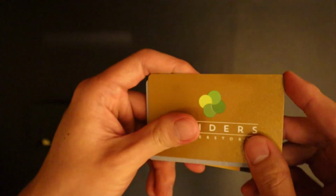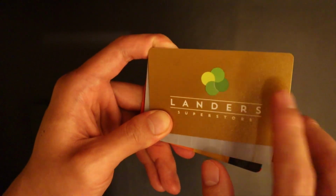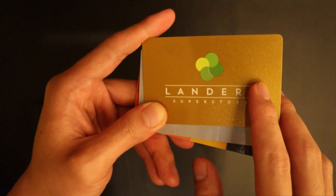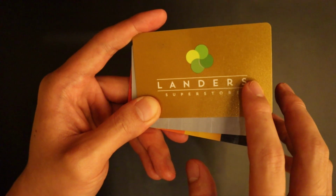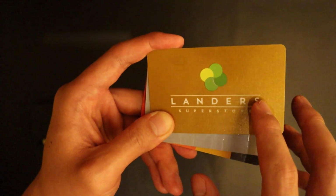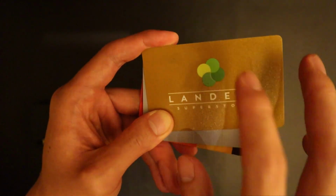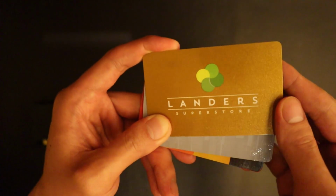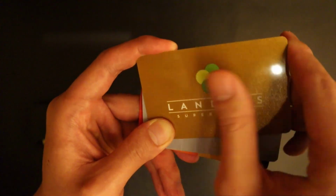And then I have my Landers card. I actually bought this during the start of COVID. I got a membership because they would offer delivery to your house. At that time we were all scared of COVID. Not like now, where we're still scared, but not as much. So now we do grocery in store instead of having it delivered. I think this is expiring soon also, because COVID is like 1 year already here.